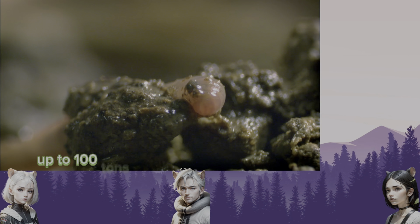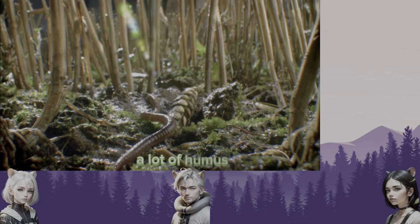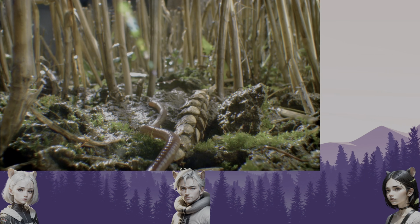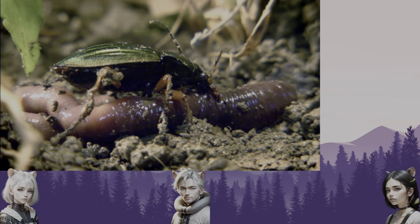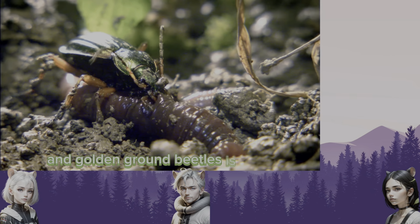Up to 100 tons of excrement are produced by 2.5 million earthworms per hectare. A lot of humus, and free of charge. But only as long as no agrarian chemicals are used. Against such quantities, the number of worms eaten by the common toads and golden ground beetles is insignificant.